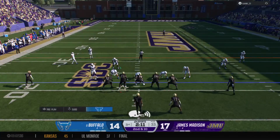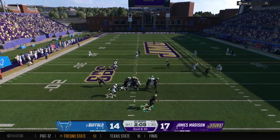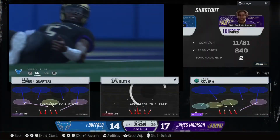He may have been expecting man coverage, but that time the defense was in zone, and they did a really nice job closing the window. The intended target was not open, and that's why that one fell incomplete. And he'll just get rid of that one.